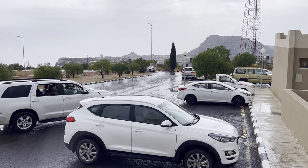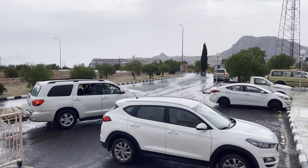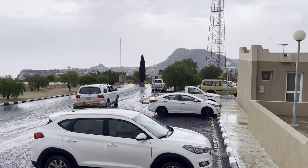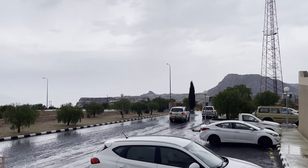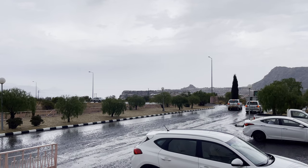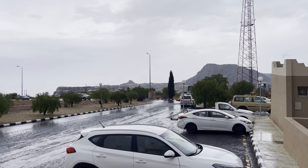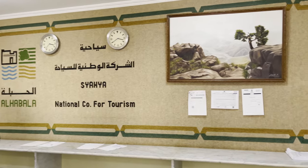Sadly, we have been rained out. So we're at the Al Habala resort, which is right next to the cable car. We arrived around 3:30 p.m. but there's been a massive rain cloud, so unfortunately the cable car has shut down this afternoon, but hopefully we'll be able to get a couple of shots later and just have a look at the view. And yeah, rain in Saudi. Who ever could have predicted this?